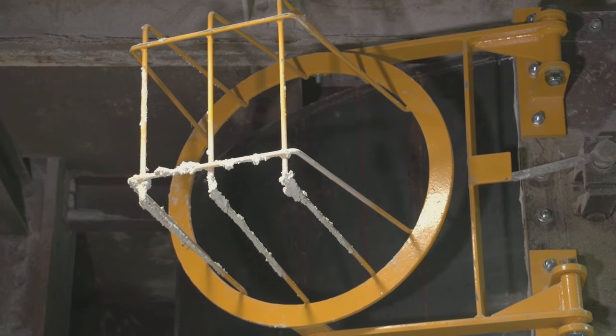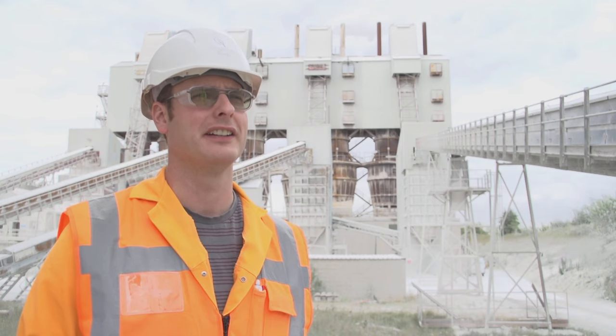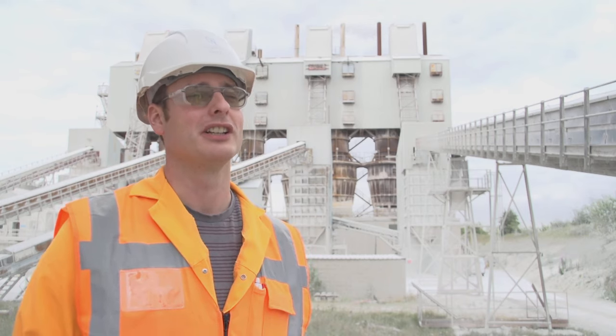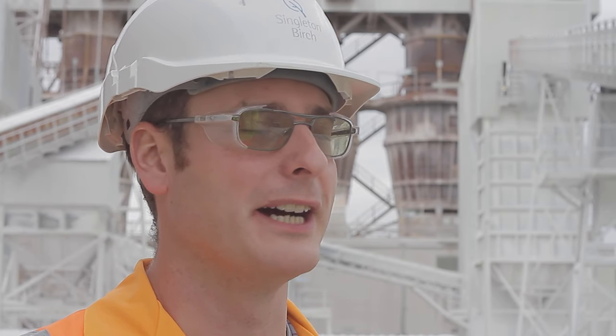We were having a meeting up in the kiln control room to discuss how we can make entry into the vessel and inspection of the inside of the vessel safer, to which Oliver came up with this idea off the top of his head. The projects department then took it away to see about the feasibility of whether it would work or not, and we ended up with the cage design we have now.